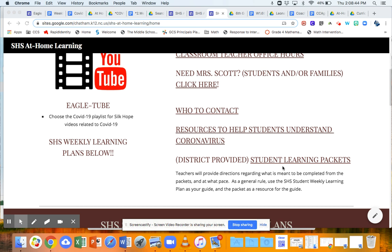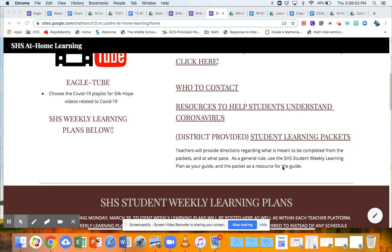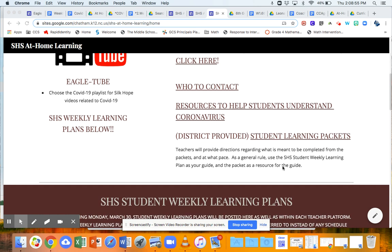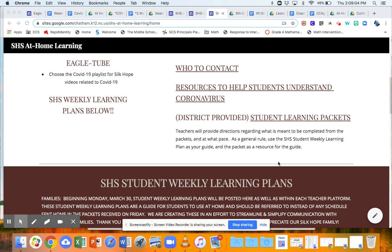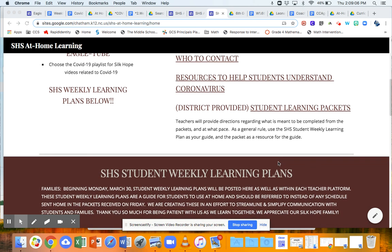However, we realized this is a learning process for us too. None of us have ever been in this spot before, so we're learning as we go. We appreciate your patience and grace as we do that. But we learned that we need to simplify the packets and make the directions much more clear. We don't want any students upset or struggling to get this done.